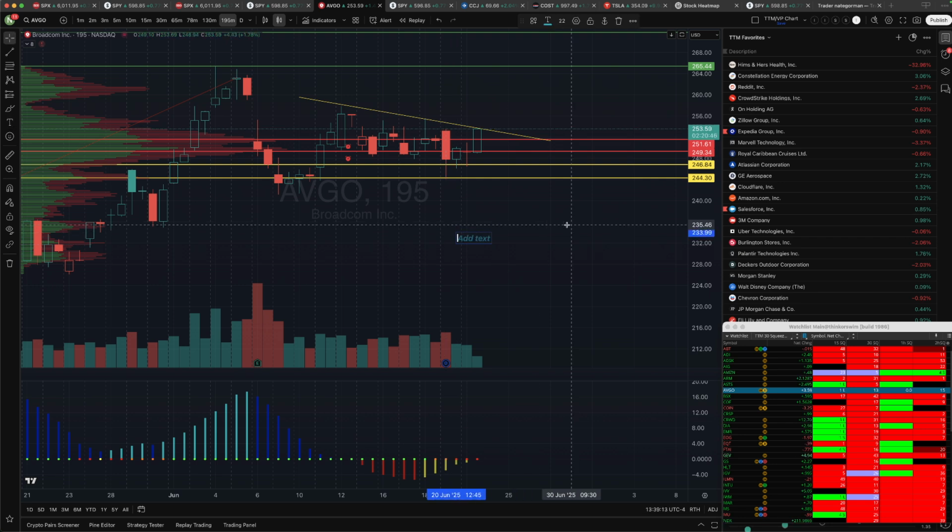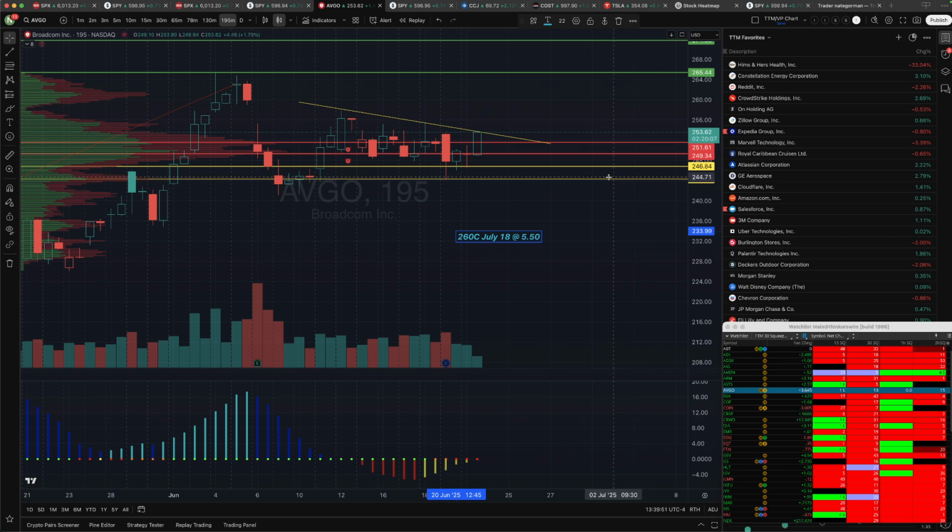But on AVGO, if it pulls into one of those 2 points of control, I'm going to take the 260 calls for July 18th. July 18, 260 calls. And if they get down in there, I'd say it's going to be for roughly 550 a piece, maybe somewhere around there. That will be my trade with a stop below 244 here. Last line of defense, 244 here, potential add.